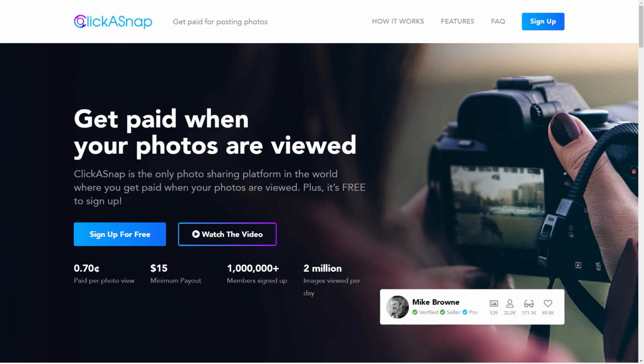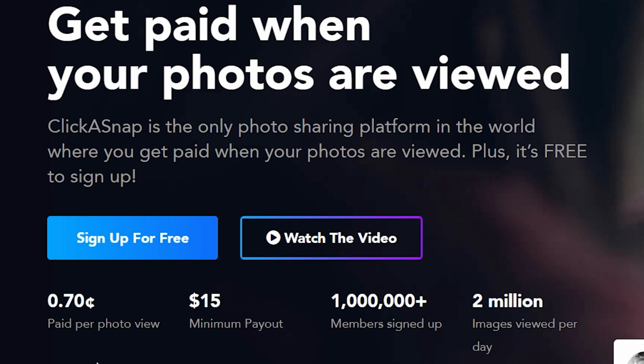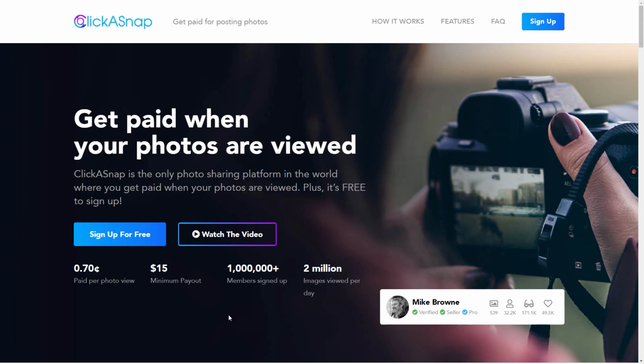Now, with that said, this platform, guys, has been around for quite some time, and it wasn't that popular not too long ago. But for whatever reason, it recently blew up, just like I said in that intro, and now it literally gets millions of visits. Furthermore, I remember a while back that it paid much less money per image uploaded. As you can see here, it will pay you 70 cents. This used to be just 15 cents, and even though 70 cents may still seem like a small amount of money, trust me, it's not.